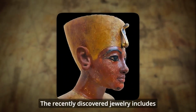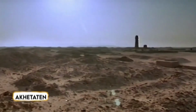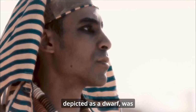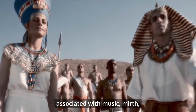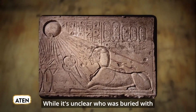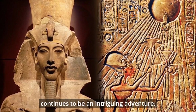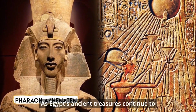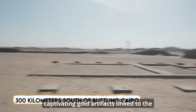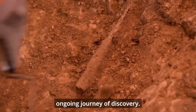The recently discovered jewelry includes 3 rings, one of which features an engraved image of Bes, known as the god of fun. Bes, depicted as a dwarf, was associated with music, mirth, and protecting women during childbirth. While it's unclear who was buried with this jewelry and why, the exploration of ancient Egypt's riches continues to be an intriguing adventure. As Egypt's ancient treasures continue to captivate us, the investigation into these captivating gold artifacts linked to the god of fun unfolds as an ongoing journey of discovery.